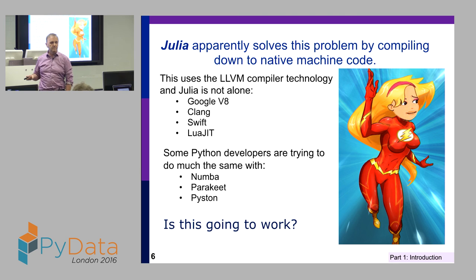Numba and Parakeet are modules that you use to address your code and say, JIT this. Pyston is a couple of guys at Dropbox who decided that they would write a complete version of Python using the Python syntax, and they seem to have run out of steam. I'm trying to tell you why they ran out of steam. If you look at their GitHub postings, unless they just had a few months off, they seem to have run out of steam. They've done all the easy bits.